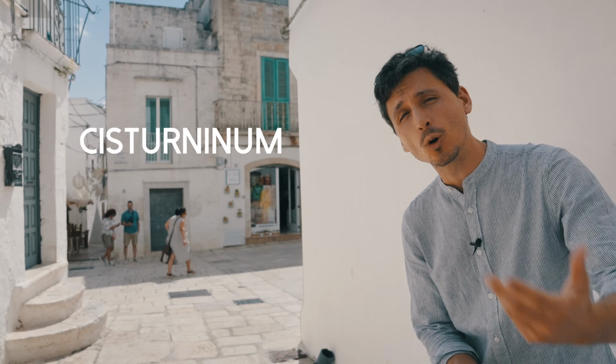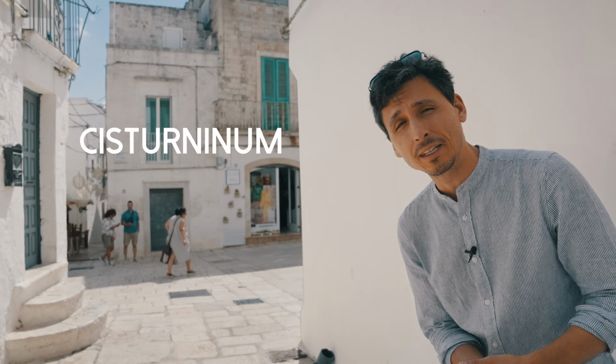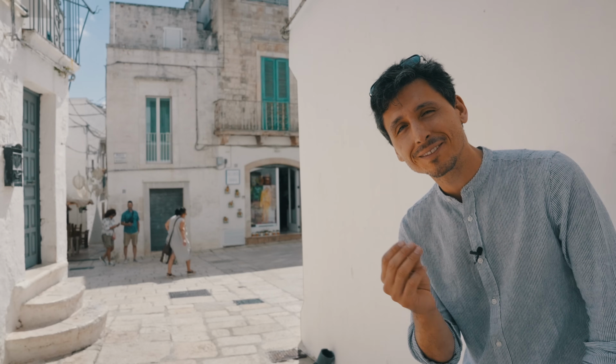Cisternino comes from the Latin cis Sturninum, which means beyond Ostuni. Sturninum is the name in Latin for Ostuni, so you can see there's even a link between them in their names.